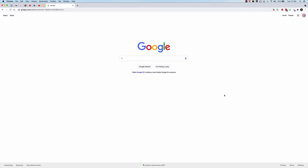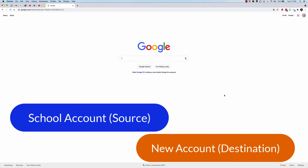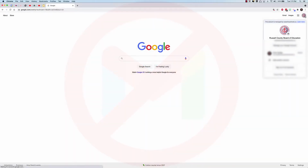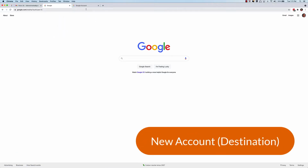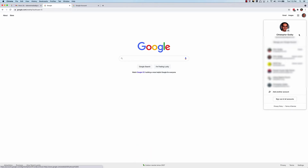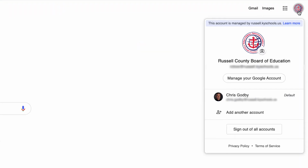To begin, you'll need to be signed in to both of your Google accounts. You can actually have them both open on the same computer at the same time in different tabs or windows. Now, because Gmail is blocked on our network, you'll have to do this task after hours at home. In the first tab, you'll be signed into your source account, which is your Russell County Schools Google Workspace account. In the second tab, you'll be signed into your destination account, which is your personal Gmail or your Google Workspace account at your new school. To sign into an extra account like this, simply click your photo, switch accounts, or choose Add Another Account and sign in.